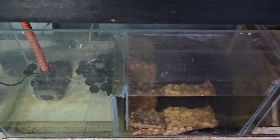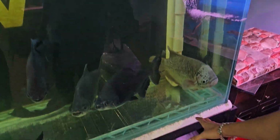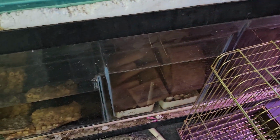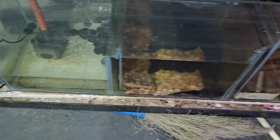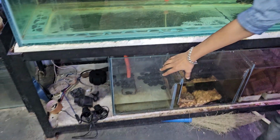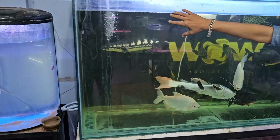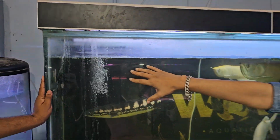What happens basically is it will suck out the water from here. Once it sucks out the water, it goes to the sump, where it goes through a 3-way filtration with all the biomedia. And I have a pump motor, so this pumps the water back. That's why it's called sump filtration. It pumps the water back up and the fresh water comes here.